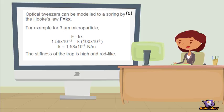This leads to a higher conservation of energy, as a smaller amount of force is required to move a certain displacement as compared to a spring-like trap.